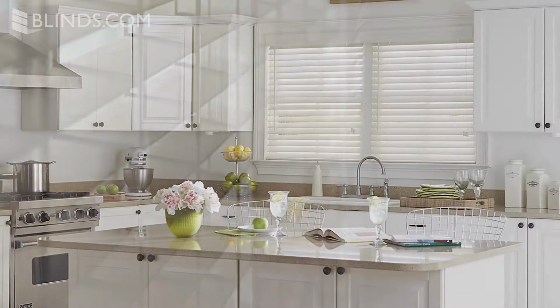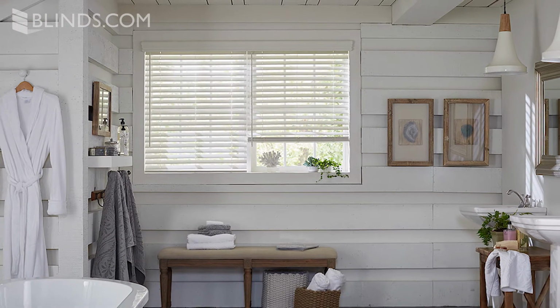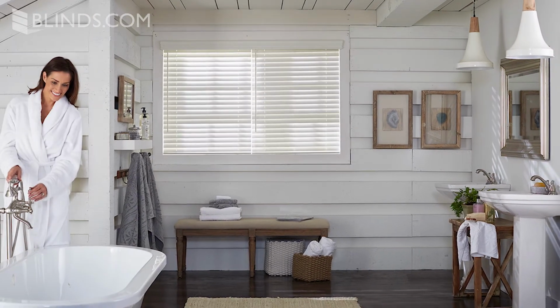Faux wood blinds are built to endure just about anything your home can throw at them. They can withstand both scratches and heat, and won't warp or fade even under the most extreme conditions. If you need a blind that is resistant to both moisture and humidity, faux wood blinds protect against both, making them the ideal choice for bathrooms.